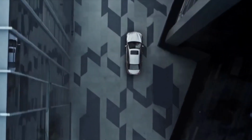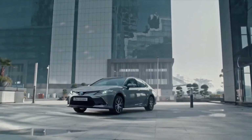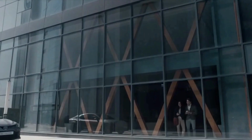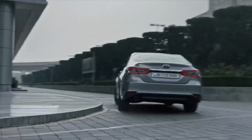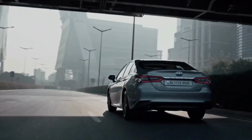Cosmetic changes on the facelifted Camry are very subtle, as it might take more than a passing glance to tell the new one from the old. Up front, the Camry gets a sleeker grille that gets less chrome than its predecessor. The front bumper now features a larger, wider central air intake and also gets new chrome accents on the sides.